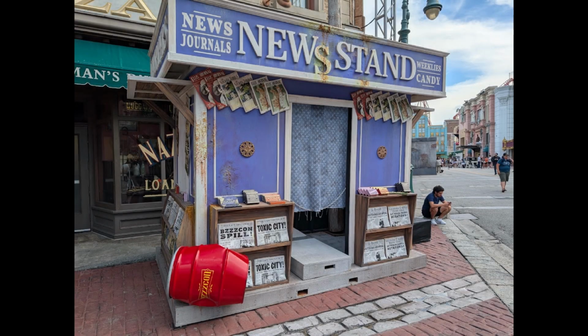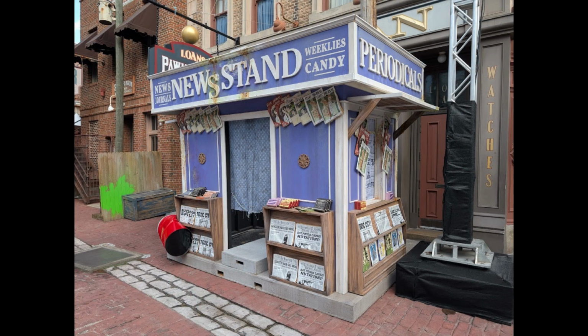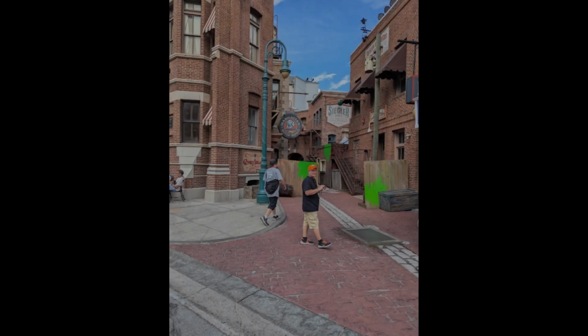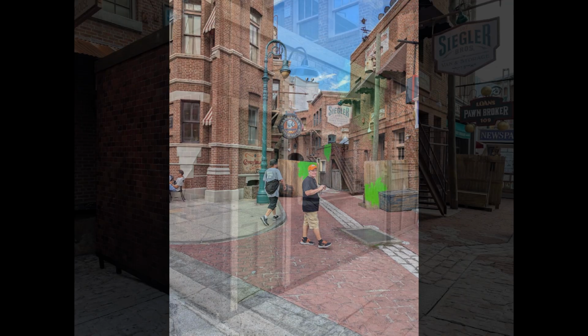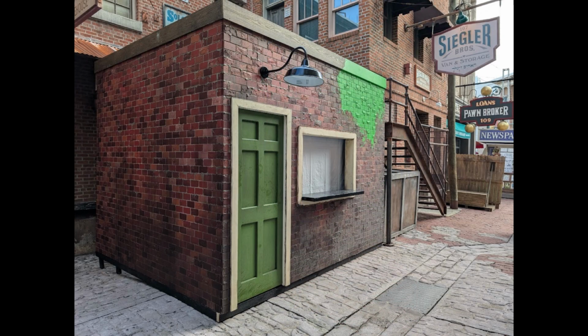I don't exactly know how this worked, but there's a barrel all the way down, jammed onto the newsstand. So I don't know what happened there. Also by the newsstand, it looks like they're going to be using that alleyway area for some kind of food thing again. I like how they made the booth look like part of the building, and they also put up some picket fences that have some green sludge dripping on them.